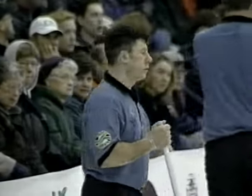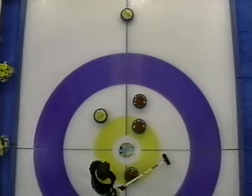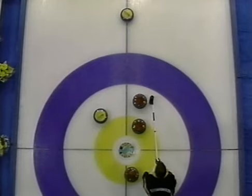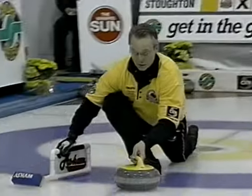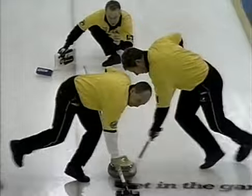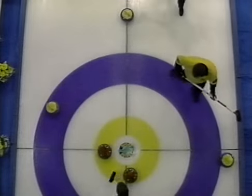Like you said, the front end so far has carried the Hemmings team. They've made their shots. I wouldn't mind running that yellow at it. Jeff's going to have to do a little bailing here. These rocks are lined up in Hemmings' favor, so Vandenberg's going to be asked to possibly make a double on the front rocks. He's throwing some up weight here, trying to run some of those red Hemmings stones. Big weight from Garry Vandenberg, and gets 1, 2.